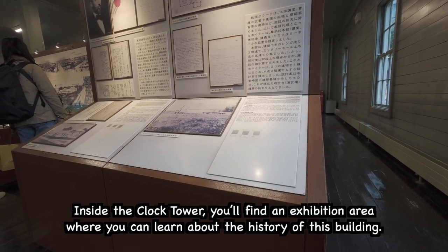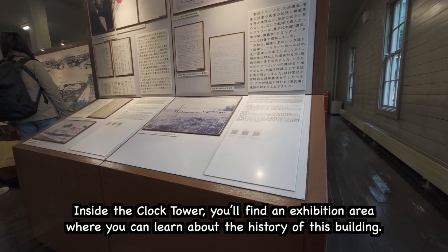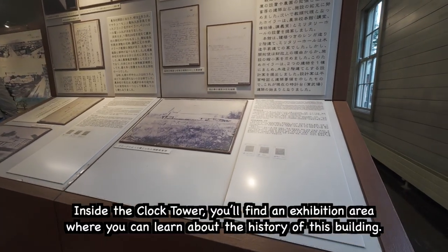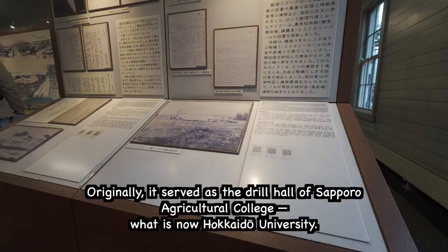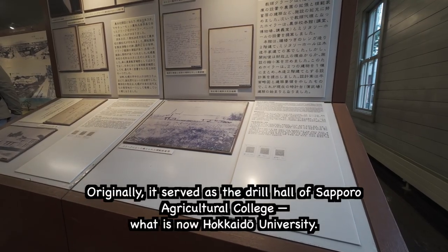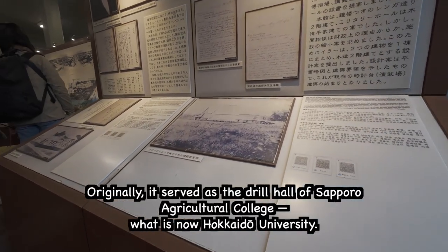Inside the clock tower, you'll find an exhibition area where you can learn about the history of this building. Originally, it served as the drill hall of Sapporo Agricultural College, what is now Hokkaido University.